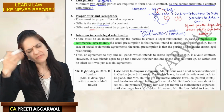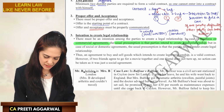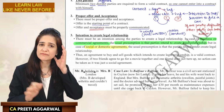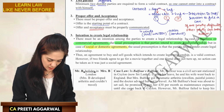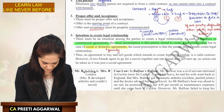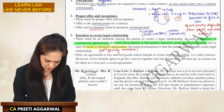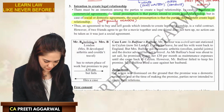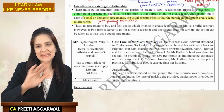If you default, other party will take action. There's a presumption. We presume that parties intend to create legal relation. But in case of social or domestic agreement, social means between friends, domestic is between husband and wife, daughter, father, mother, son, between family members. So social is between friends, domestic is between family members. The usual presumption is that parties do not intend to create legal relation. There was a case law which we discussed over here, Balfour versus Balfour, and I had discussed the facts of the case in detail.